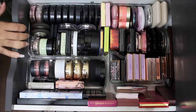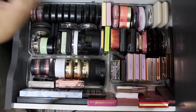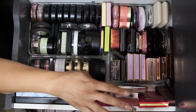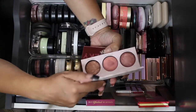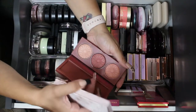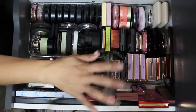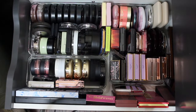Okay, for blush from here, let's see. Which one do I want to pull in? I don't remember the last time I played with either of these palettes. This is the Laura Geller Hollywood Blushing Baked Blush Trio, which I really enjoy. And there's the Get Cheeky by Clinique, two blushes and the highlighter. I think I'm gonna do the Laura Geller. Let's do that one. I do have that quad, and I think that will be it for blushes.